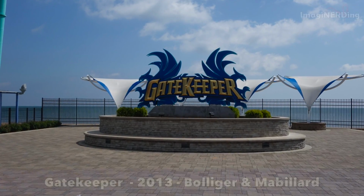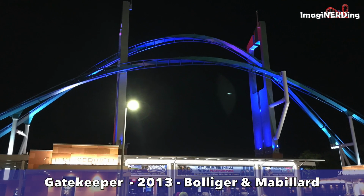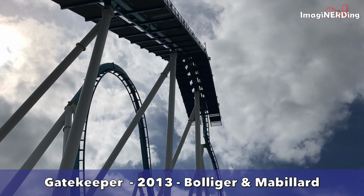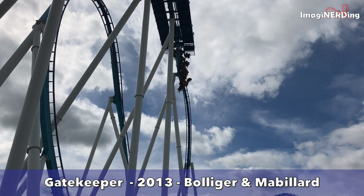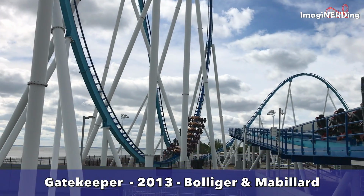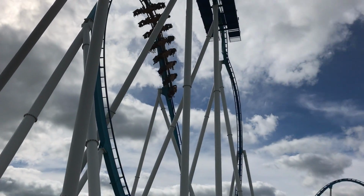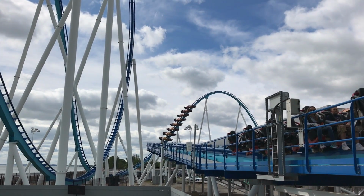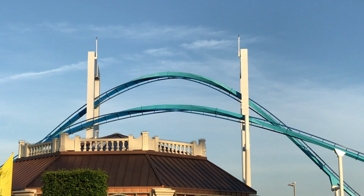Gatekeeper flew into the park in 2013 and was built by Bolliger and Mabillard. It's a steel wing coaster that offers a surprisingly smooth and elegant ride. It's a signature attraction, and you walk under it to enter the park. It goes 170 feet high, hits 67 miles per hour, and lasts 2 minutes and 40 seconds.